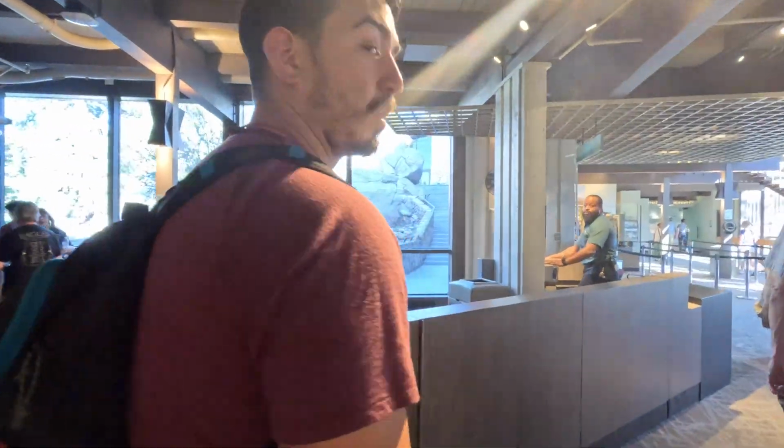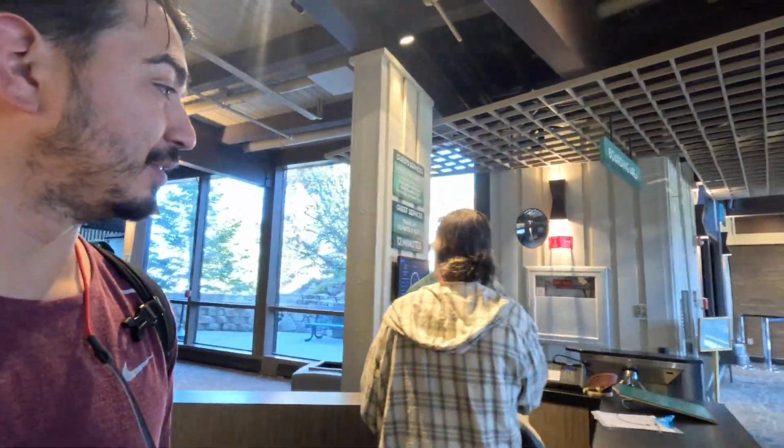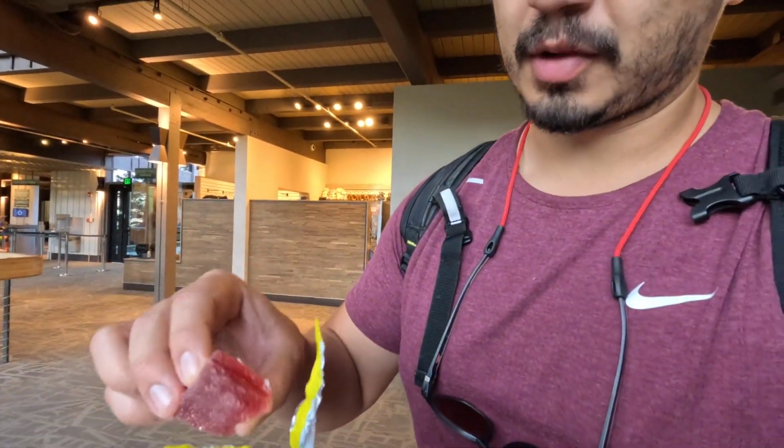Feeling good? Yeah, I'm good. It's a little crazy. I'm not a big fan of heights, but we did it. There you go. Had to try some crazy cactus candy out here. I saw one when we were walking on the trail, and I had to try one. On top it's very, very sweet, cherry flavor, sugary. It's good. It's like a gummy bear with sugar.